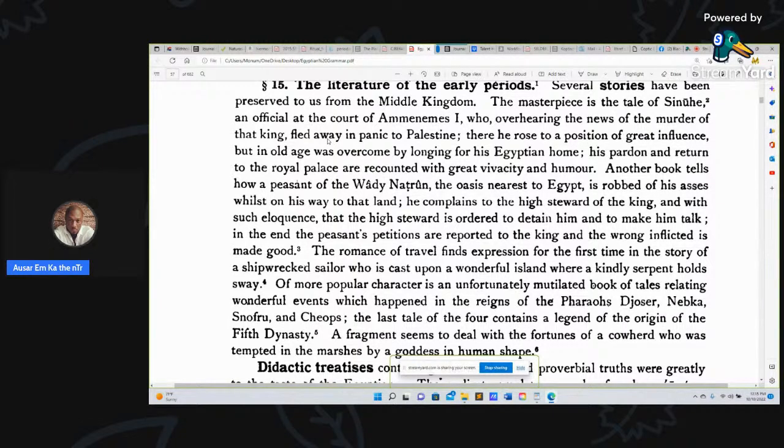vivacity and humor. Another book tells how a peasant of the Wadi Natrun, the oasis nearest to Egypt, is robbed of his asses whilst on his way to that land. He complains to the high steward of the king, and with such eloquence that the high steward is ordered to detain him and to make him talk. In the end, the peasant's petitions are reported to the king and the wrong inflicted is made good. This is the eloquent peasant that you guys always hear Smash read this story. He loves that story.